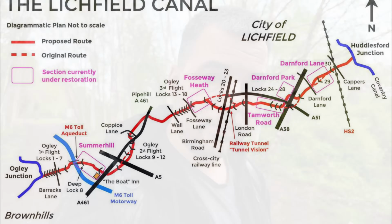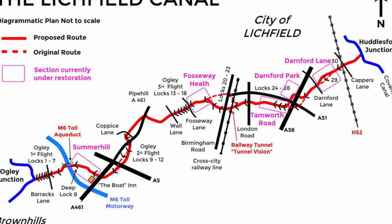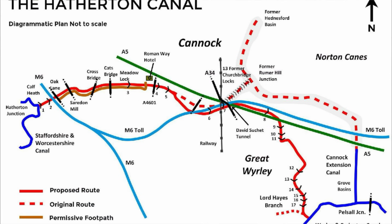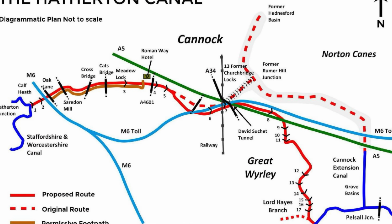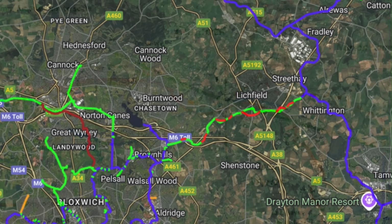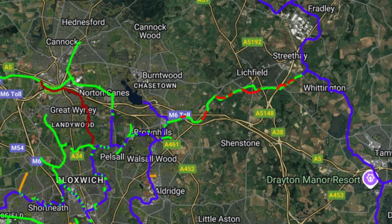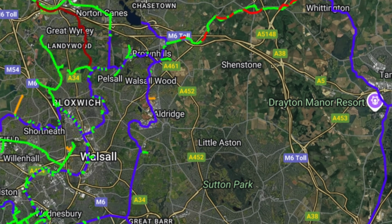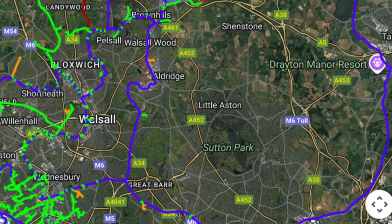There used to be the Lichfield Canal and the Hatherton Canal, and the Lichfield was part of the Curly-Wurly. They closed that section off and it cut the top of Birmingham off, so you can't get west to east anymore. You've got to almost go into Birmingham or go much higher to be able to come across. With that canal restored, that opens up a cruising ring, which will open this canal up and help to clear it, which is massively important.